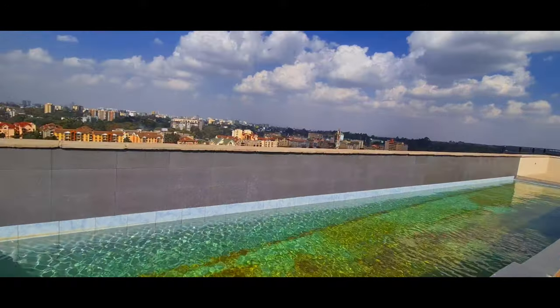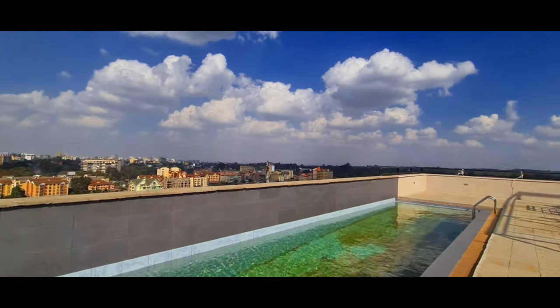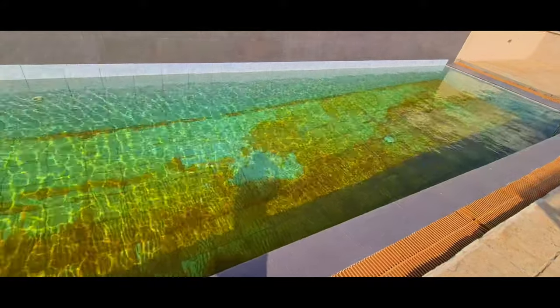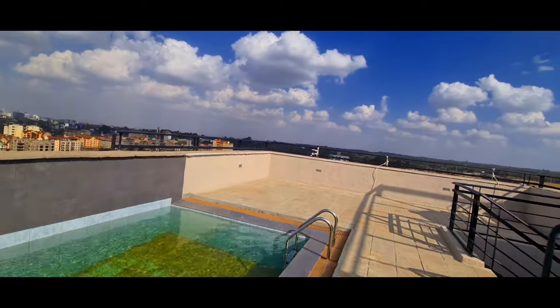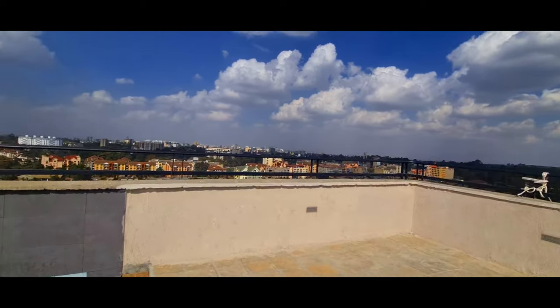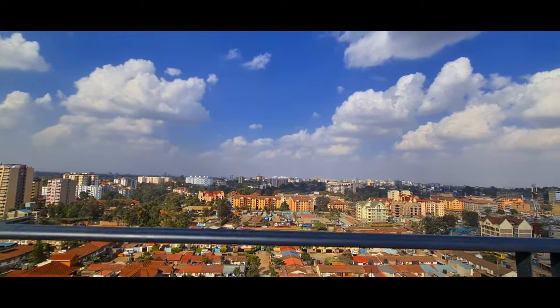So from here you can view Nairobi. Yeah. From here you can view Nairobi. Okay, the swimming pool is dirty. They are going to clean it up. Don't worry about that. Nairobi City.